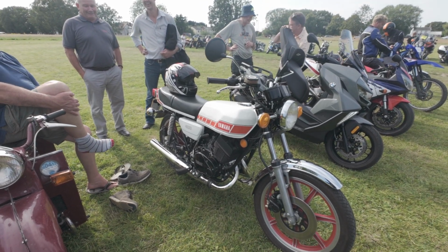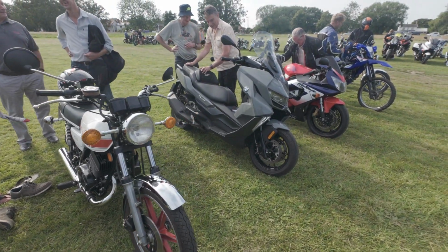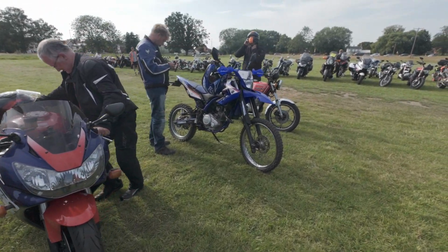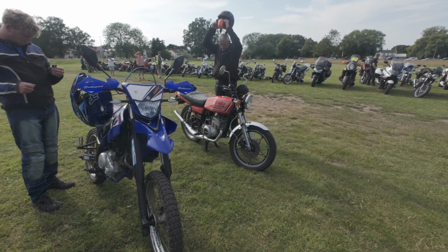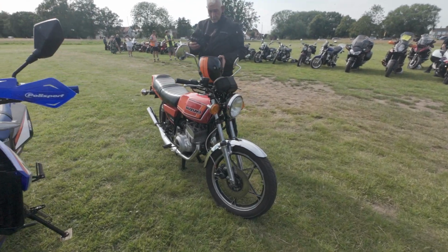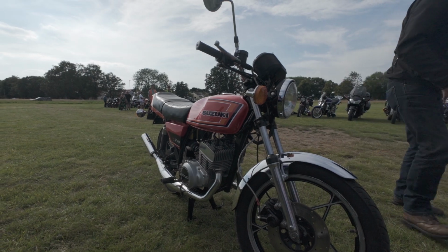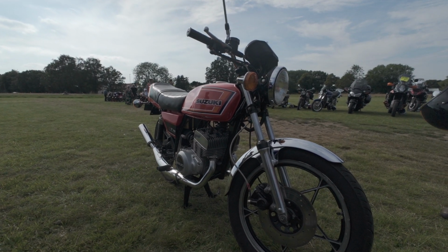RD400 sat there. Very nice. Fireblade. Have a look at this, people. An original Suzuki X7. Absolutely beautiful bike.